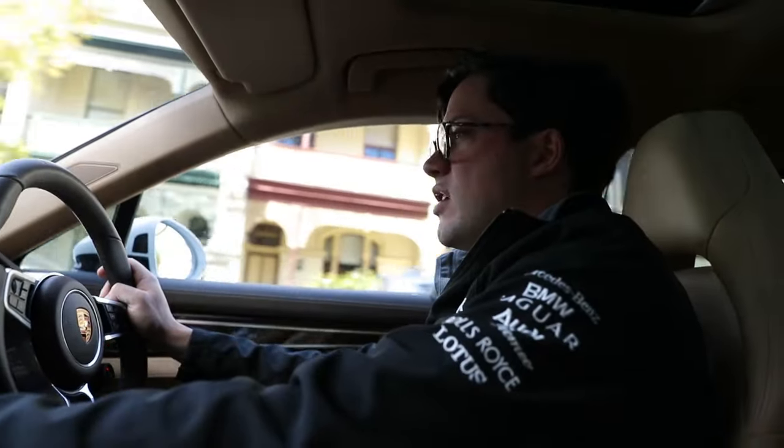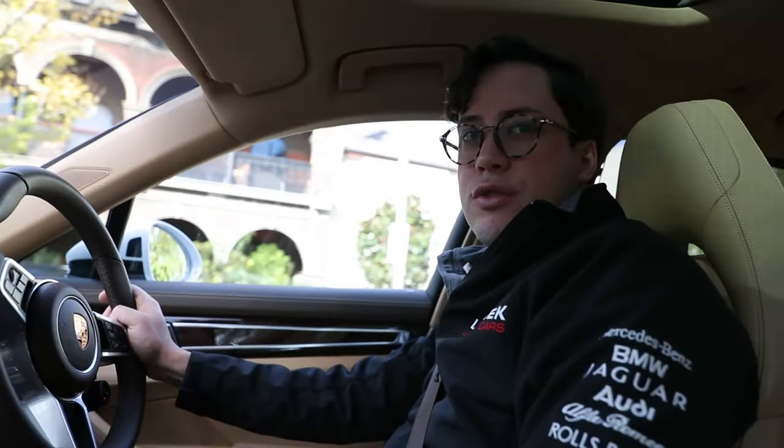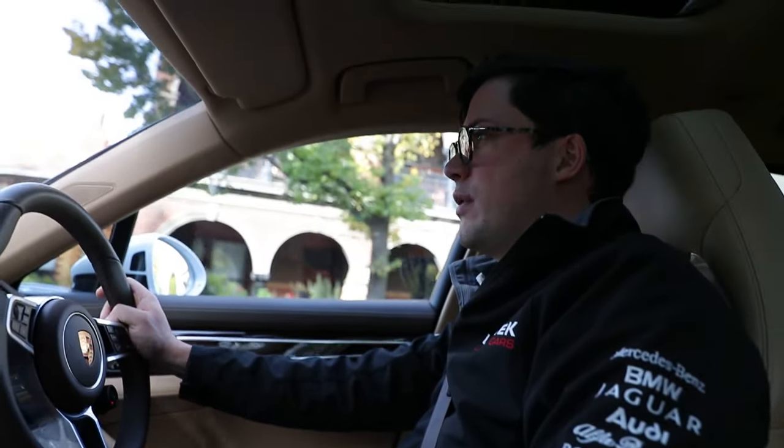But if I go and press the sport button and lose the traffic that's in front of us, I mean, typical of Melbourne, isn't it? Just have a look at it, ridiculous.